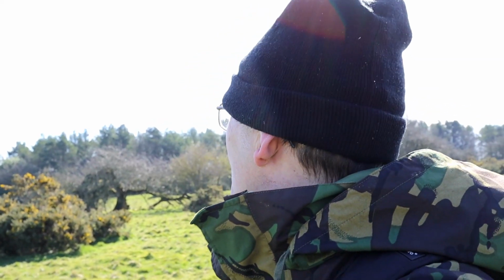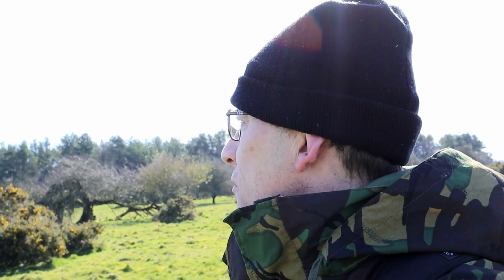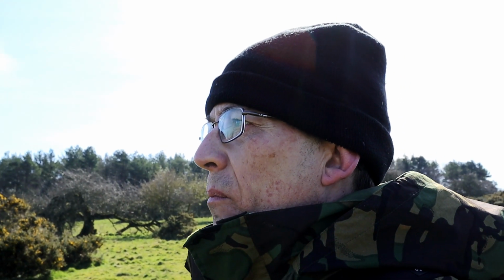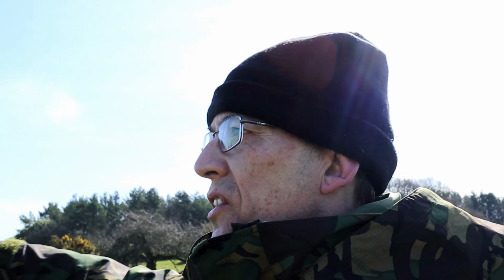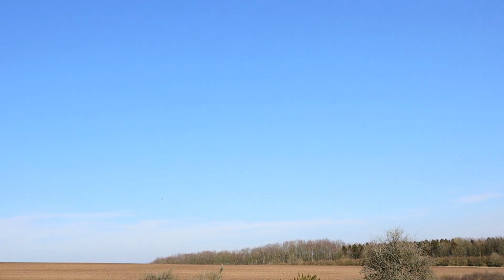Actually got a breeding pair of red kites right above my head. Just cracked off a ton of photographs. It is floating right above my head. Unbelievable, absolutely unbelievable. When you see them that close up with this lens, it just takes your breath away. It really does. I've got another one just up there, and there's loads of them in the field. You won't be able to see them, but I can see six in that field over there.